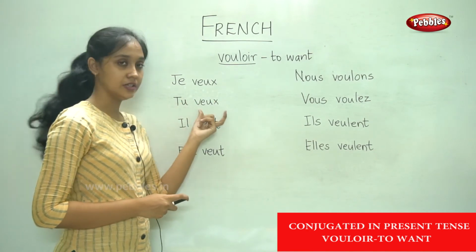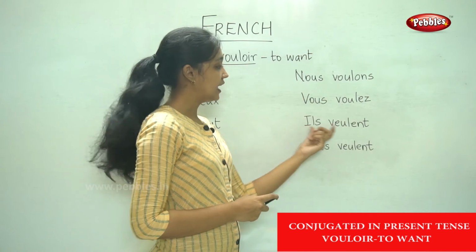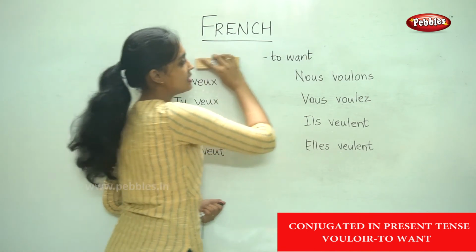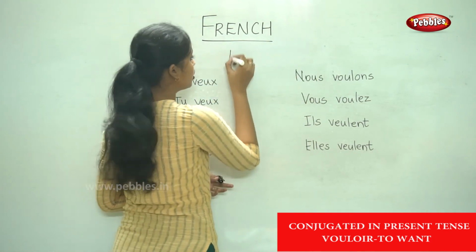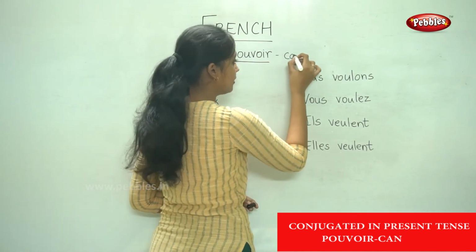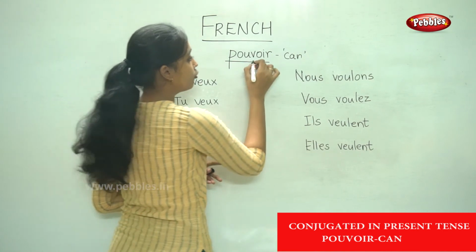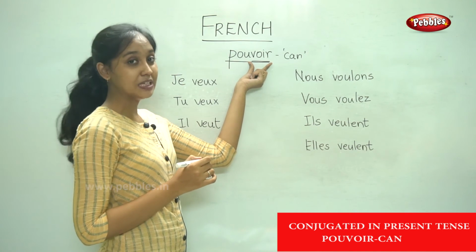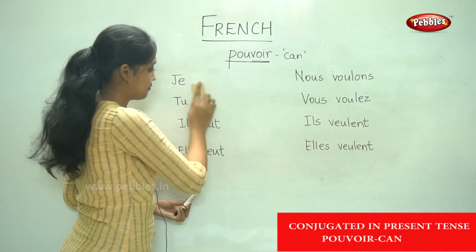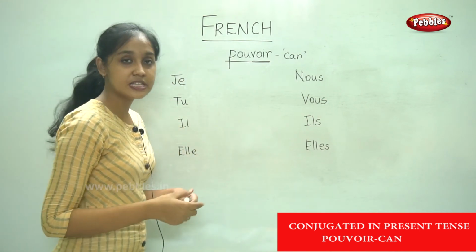Je veux. Tu veux. Il veut. Elle veut. Nous voulons. Vous voulez. Ils veulent. Elles veulent. Now moving on to the next verb. The next verb is somewhat similar to this. The next verb is pouvoir. Pouvoir means can or to be able to. So if you notice, it is similar to the verb voir. Do you remember what voir means? It means to see. So now we will see the conjugation for the verb pouvoir. So I'll keep the subject as it is. So it is similar to the previous verb vouloir.